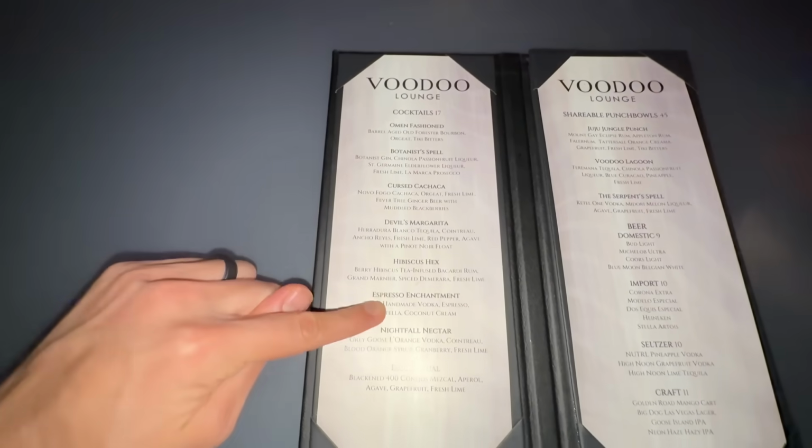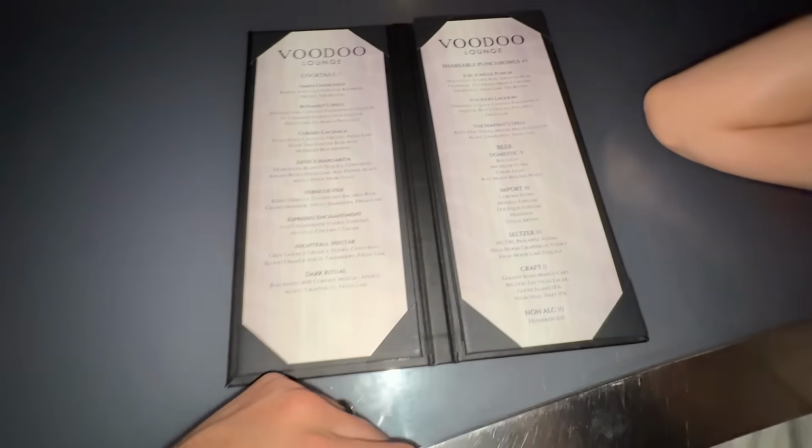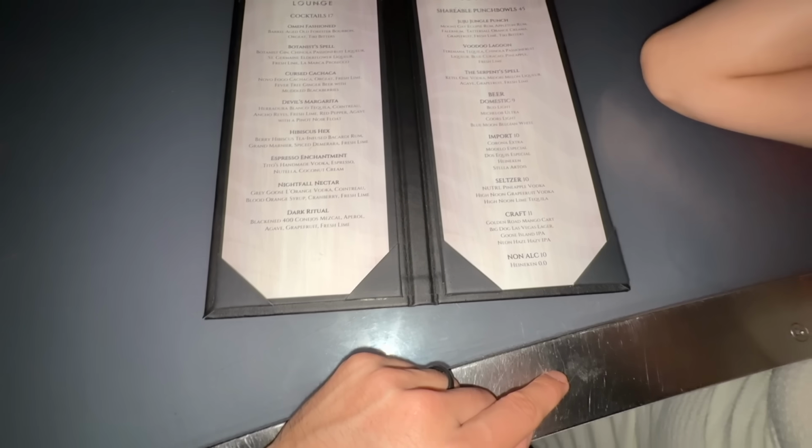All right, so here are the cocktail prices here. The specialty cocktails are gonna be $17. Shareables are $45, and the beer starts at $9, and it works its way up to $11 for craft beer.